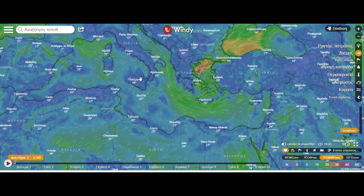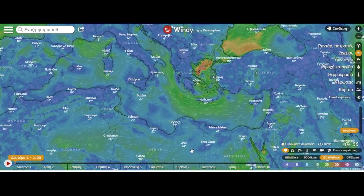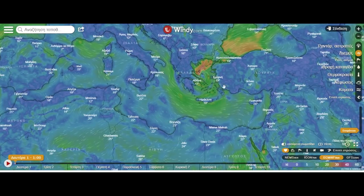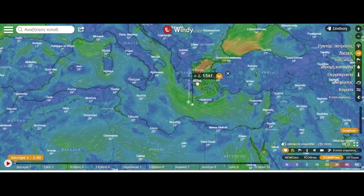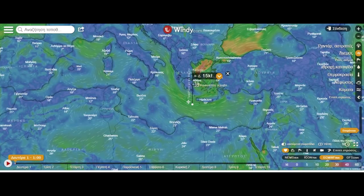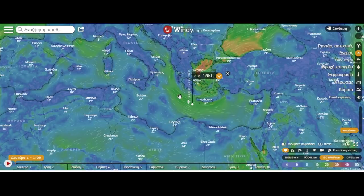This is Italy. This is northern Africa, Tunisia, Libya, Egypt, and you can see how it's still winding itself in. This is Athens right here. It's now 17 degrees Celsius, about 65 degrees, somewhere like that. It's very windy. It was terrible today.